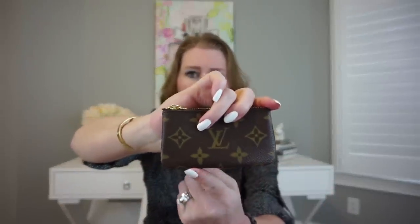So there is the monogram print. I've had this one a very long time too. They've made some slight modifications to the new one on the corners, but yeah, I got a bunch of keys done in that one. I always just have one of these in my handbag. It's just a great piece to own.